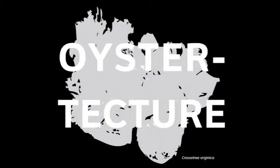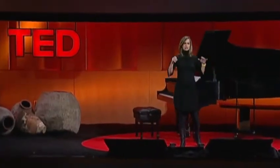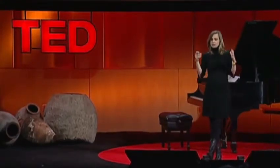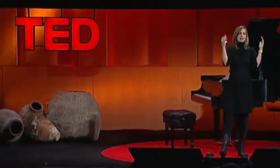So the oyster was the basis for a manifesto-like urban design project that I did about the New York harbor called Oyster-tecture. The core idea of Oyster-tecture is to harness the biological power of mussels, eelgrass, and oysters, species that live in the harbor, and at the same time harness the power of people who live in the community towards making change now.